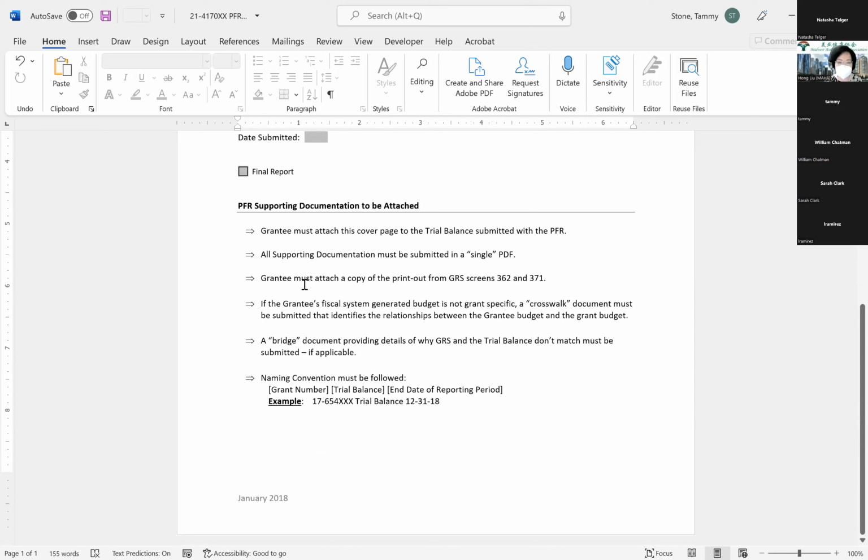You also need to include printout screens from the GRS, which is going to be the 362 and the 371. And Josh will go over those. He's going to do a session for us next Thursday. And hopefully by then we'll have the GRS issues resolved. So he'll explain how to get to the 362 and the 371. So basically that's what we need. We need the trial balance from your system, and we need a printout of those 2 screens from the GRS.